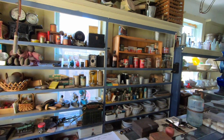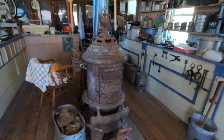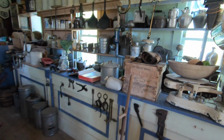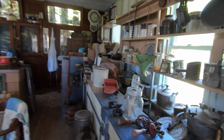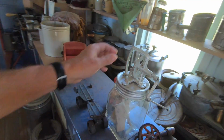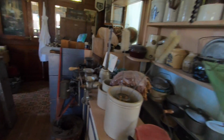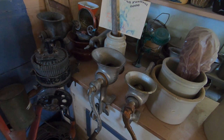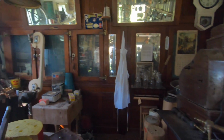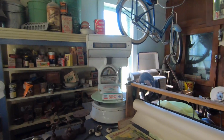That's a fully stocked store with a pot-bellied stove in the middle to keep you warm in the winter time. It's actually cool in here. It is probably well insulated. The bucket is on the ceiling. I think you make butter with this thing. Yeah, churn. Meat grinder. Little bicycle hanging up there and a meat scale right here.